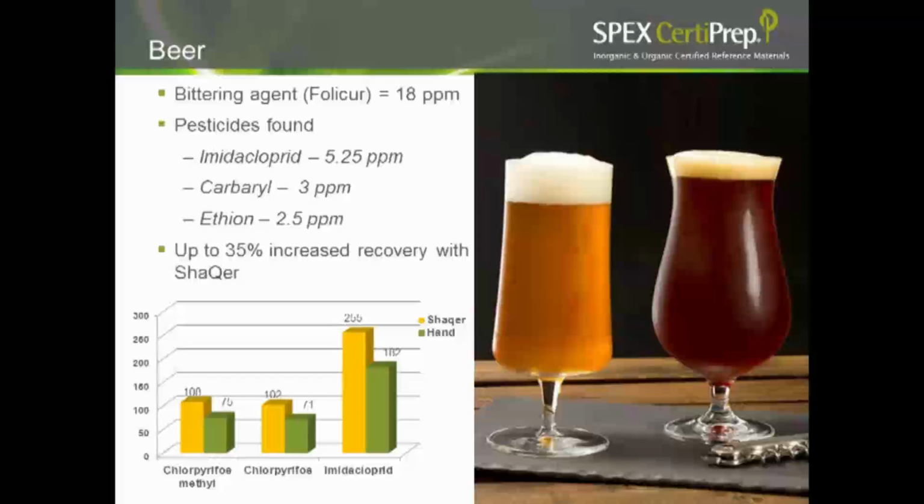If we compare our beer, hops, and grains, we did see that bittering compound in just the beer and the hop samples, so that would be consistent with what we would expect. We were able to increase our recovery up to 35% using our shaker. So the manual shaking method, while effective for many compounds, can be improved upon by automating the method.